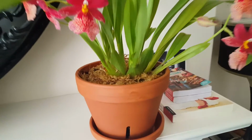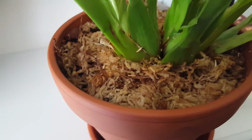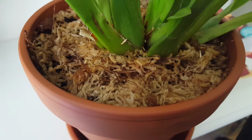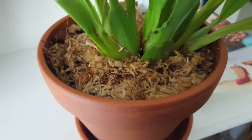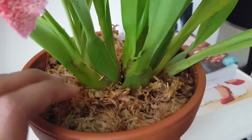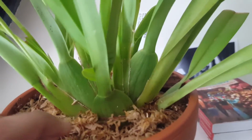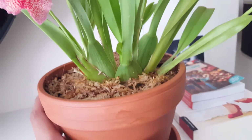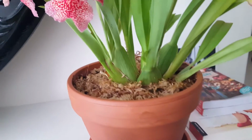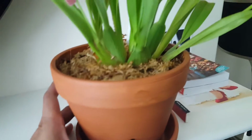I repotted it in a water retentive mixture of sphagnum moss. This is New Zealand long strand sphagnum moss and bark, and it likes to stay pretty wet. So I water it about once a week, and when I first water it, I like to almost drench it. I let it drain in the sink, and then I also let it drain into the saucer. And I actually like to leave the water in the saucer for about a day or two.